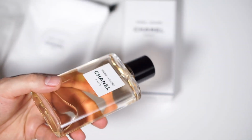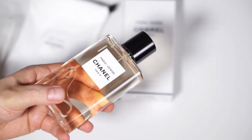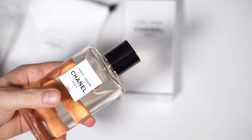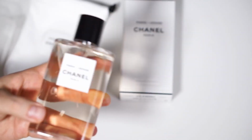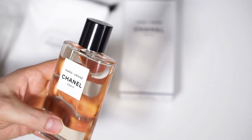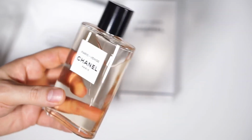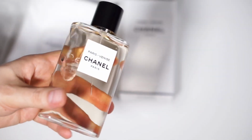All three of them cost the same. I have noticed that in some countries there has been a price difference between Paris, Venice on the Chanel website and Paris, Biarritz and Deauville. By the time you see this video, I'm sure Chanel will have corrected these prices, but as of the date of their launch, which is around the 2nd of June of 2018, they do cost $130 plus tax, or 112 euro, tax included.